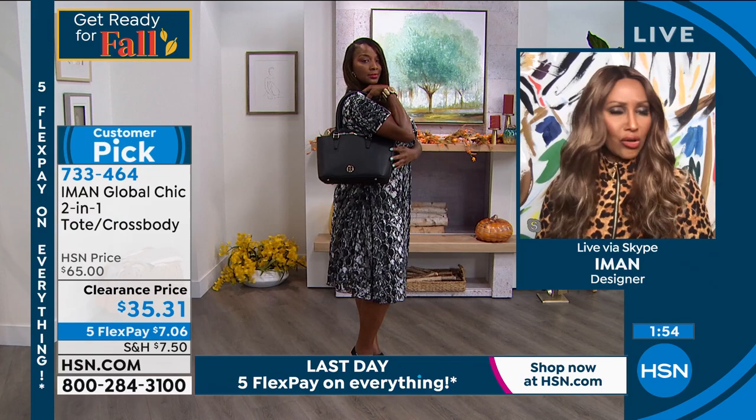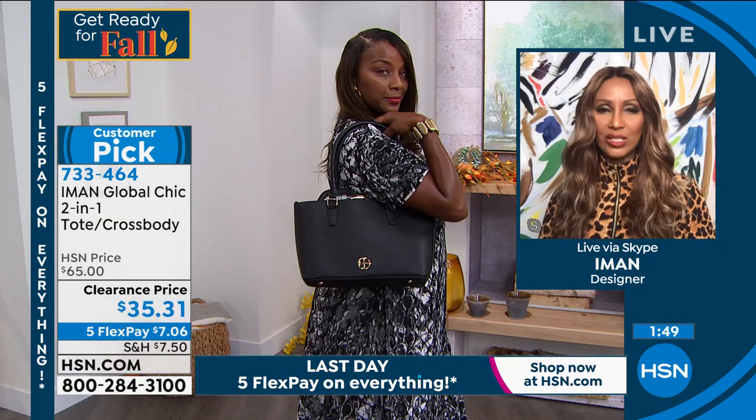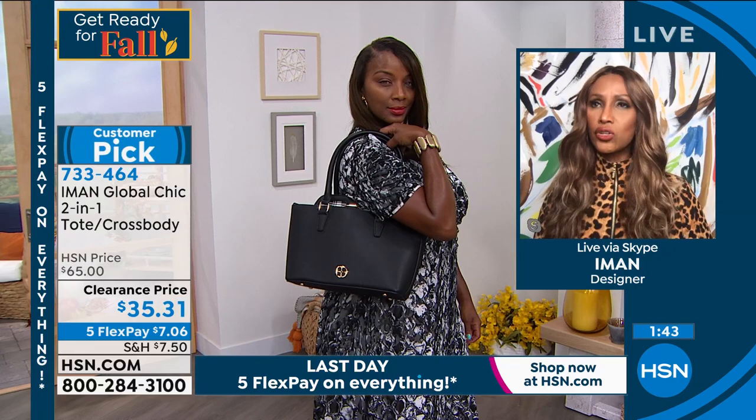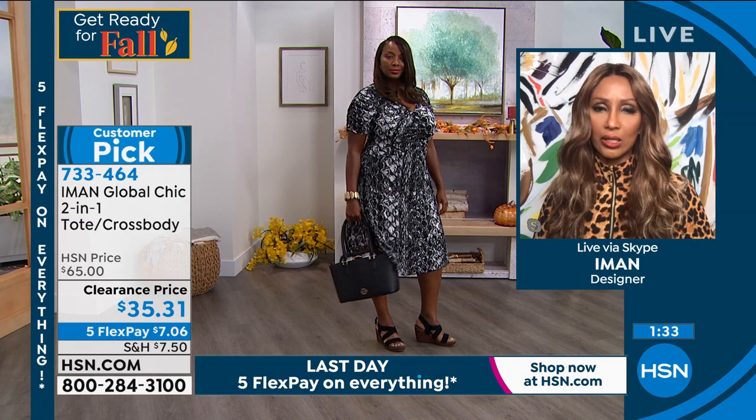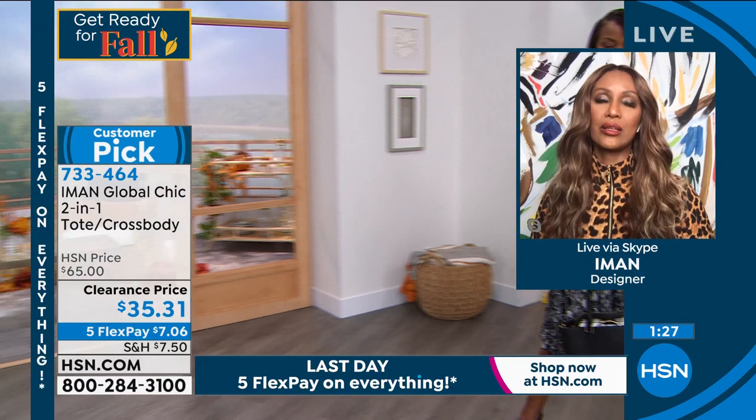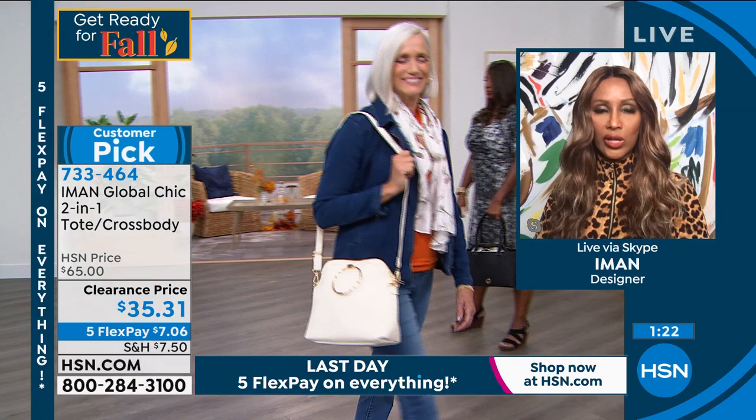But what I love about this is that both bags are completely different. Unlike a reversible outfit that has one color one way and the other color the other way, they're both styled the same way, but these bags are completely different styles. One is a tote, and one is what we call a bracelet bag. Why is it called a bracelet bag? Because that ring serves as a bracelet. You carry it in the nook of your arm.